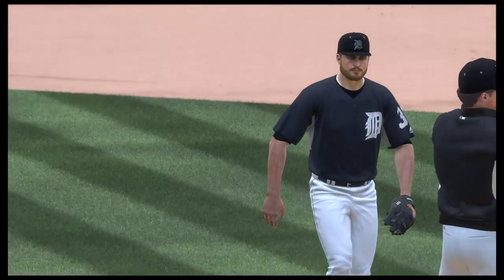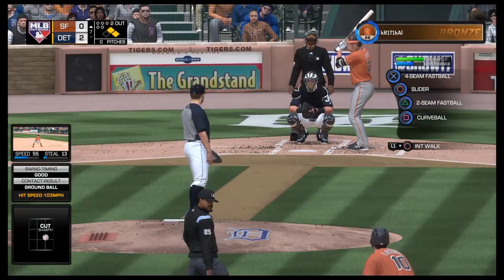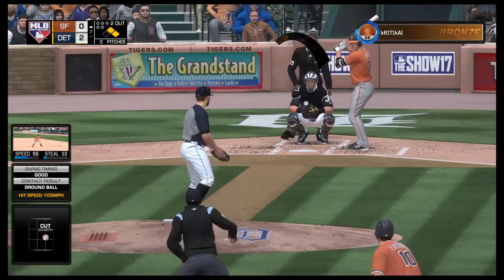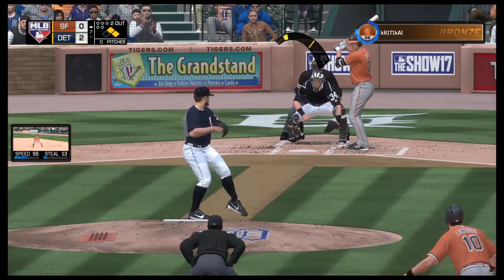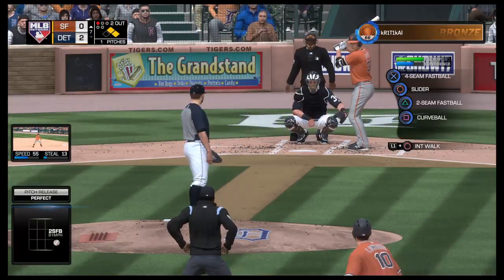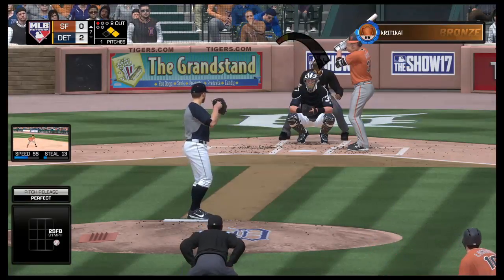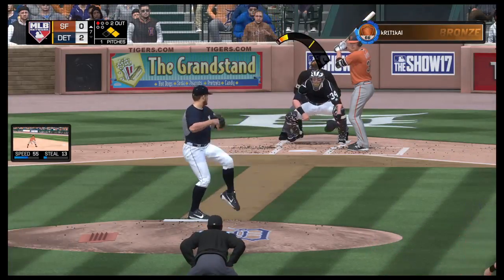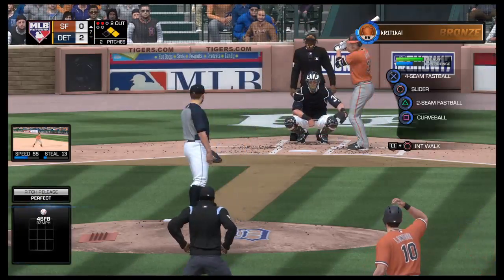Alex Wilson will get the ball here as he looks to get the final out in the top of the 7th. Alex Wilson. He's set and the pitch. And there's a pitch that just misses the inside corner. Didn't catch the corner there, but you can see he was trying to jam him with that running action on that 2-seam fastball. Fastball misses badly there, and he's behind 2-0.